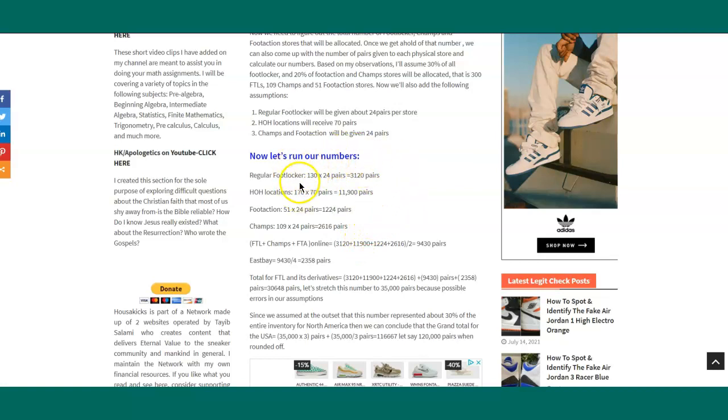So when I did it for regular Foot Lockers, I get about 3,120 pairs. For House of Hoops, about 11,900. For Foot Action, 1,224. For Champs, about 2,616. For the online allocation, 9,430. For Eastbay, about 2,358. And then you add all these numbers together to get the total for Foot Locker and its derivatives. That's about 30,648. I took this number to 35,000 because of possible errors that I made in my assumptions.